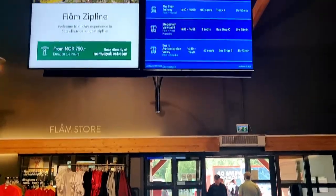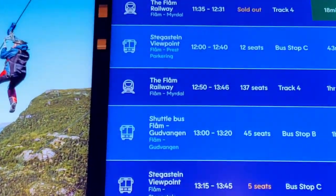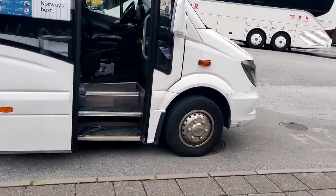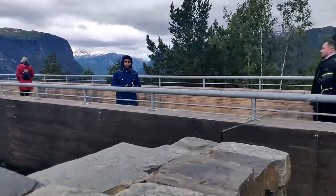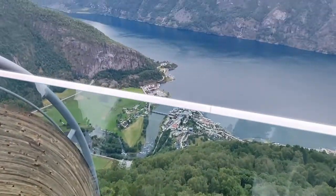So we're back in Flam after the railway now and this is the list of all things to do. I think I'm going to go to the Stegstein viewpoint. We've got to get the shuttle bus here up to the viewpoint. So we're going out on this platform. We're very high up. This is the viewpoint and it turns into glass. And then here we go.